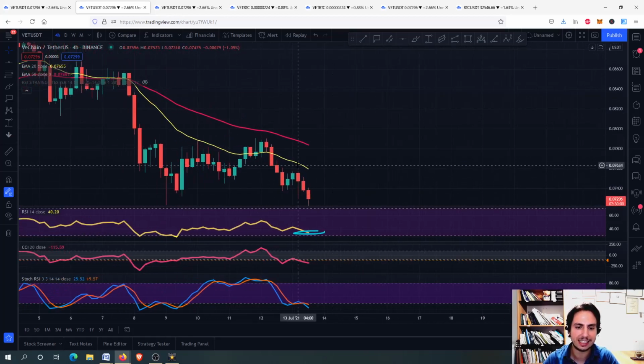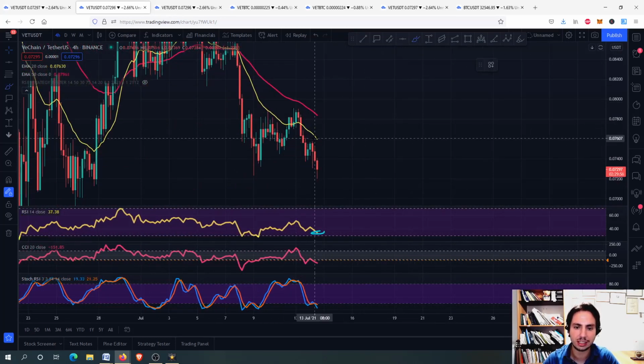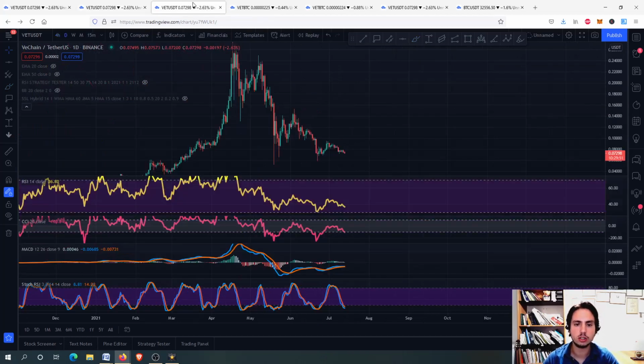The 20-day MA is still below the 50-day MA right there. We didn't like that, although we just want to see if we can make a reversal to the pattern and go upwards. For now, let's go to the daily frame.